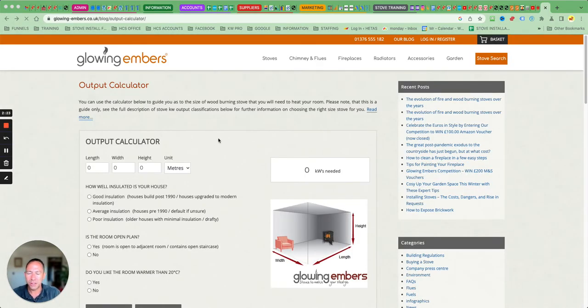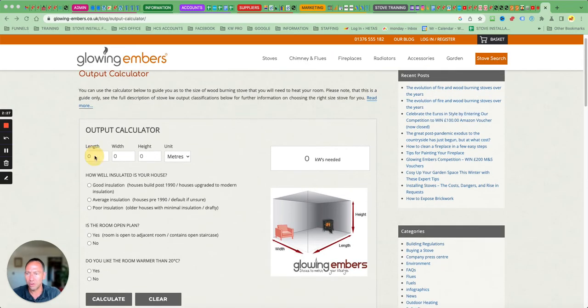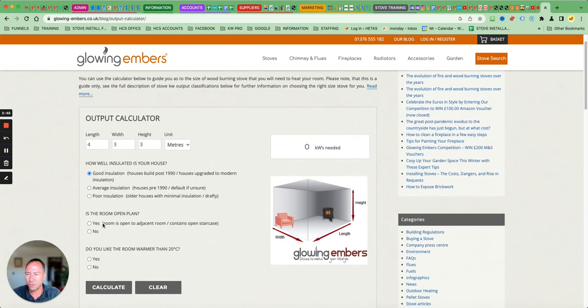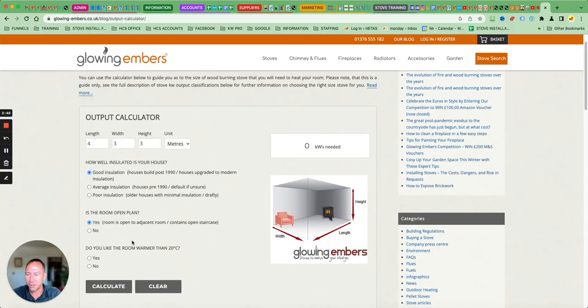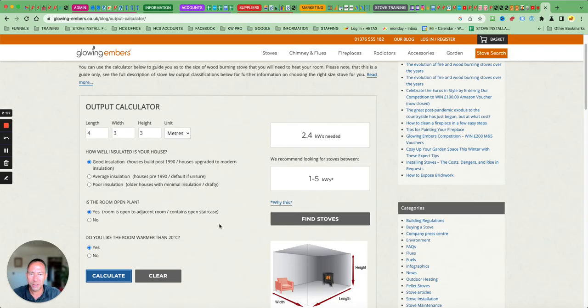So in here, this is where you're going to choose the length of your room. Say your room is like 4 meters, for example. Width is like 3 meters. Height is normally about between 2.5 and 3 meters. It also asks you how well insulated your house is. Is it good insulation? Is the room open plan? If it's open plan, do you like your room warmer than 20 degrees? And then you click the calculate button.